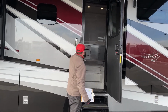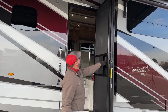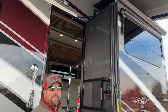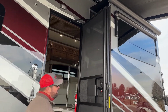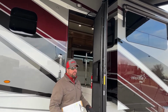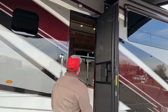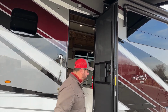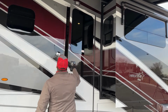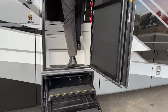Your nice little screen door. And if you notice up top, the way that hinge is on this door, if it's windy outside and you're constantly loading things in and out, maybe you're taking gear or groceries in and out of the coach, the wind's not going to blow this door shut on you while you're trying to walk in the coach with two handfuls of groceries in your hands. So all you gotta do is just pull it, break it loose. That'll allow you to open and close the door there. Let's go on inside and check out the floor plan.